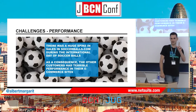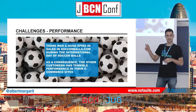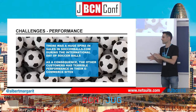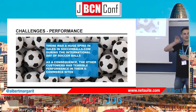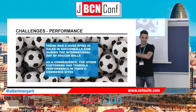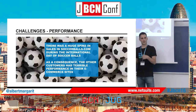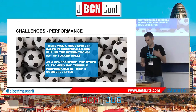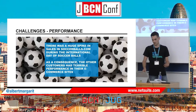First challenge, performance. So there was a crazy day during that period where soccerballs sold a lot of balls because it was the International Day of Soccer Balls. I don't know if you know about that day. So they had a huge spike in sales. So all the resources of the server were basically going to the soccerballs.com. So the other two customers were suffering to get their orders through because basically the sites were unresponsive. So the orders took seconds to be saved instead of milliseconds, okay?